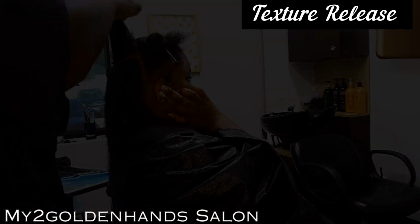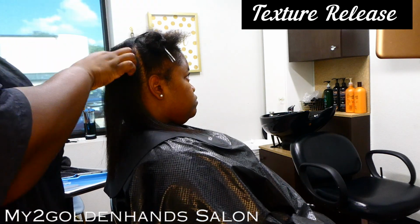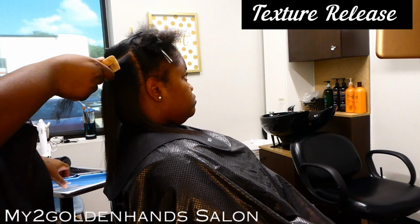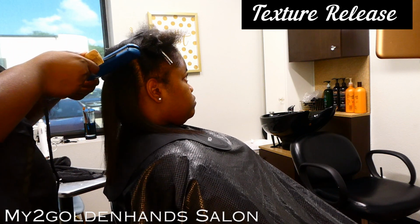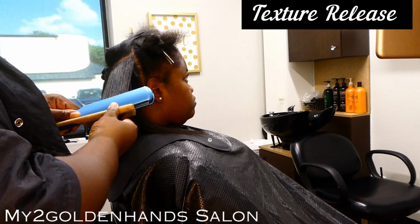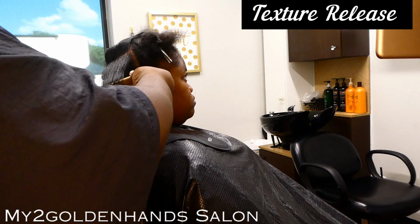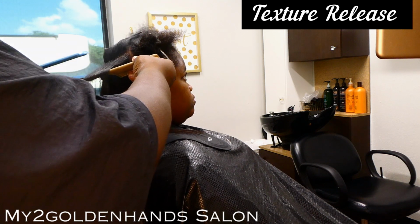If you have 4C hair, can you get a texture release? And the answer is yes. Texture release was created and made for natural curly hair. So it doesn't matter the curl pattern of your hair. It just matters if your hair is natural and you can get the service done.